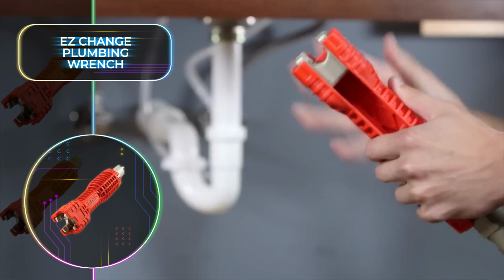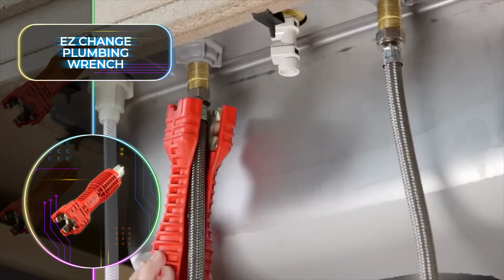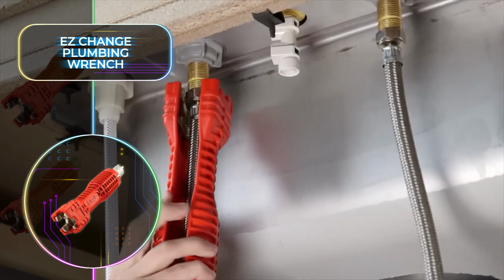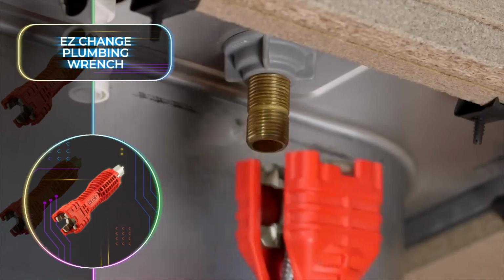With its specialized cubicle insert, long reach handle, and compact body, it's designed to tackle those awkward, hard to reach areas. The unique cubicle insert also fits most standard under-sink nut sizes, making it perfect for working on tap nuts, mounting nuts, and fittings.